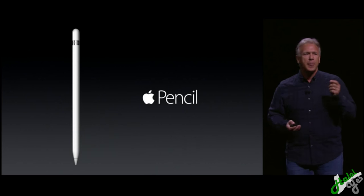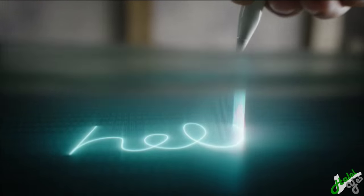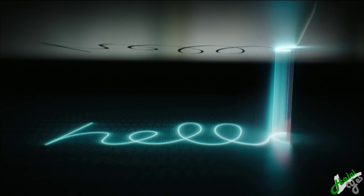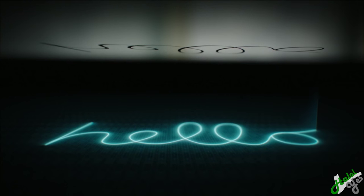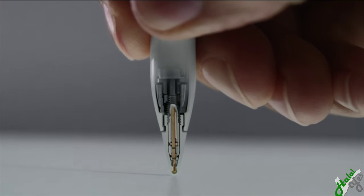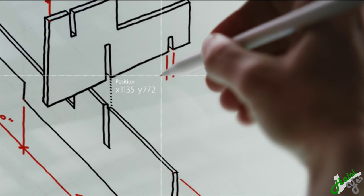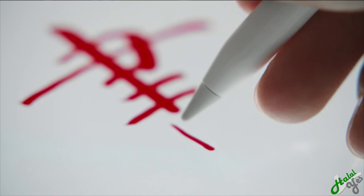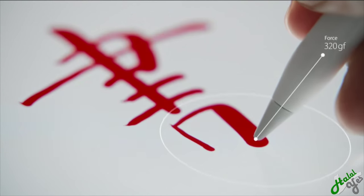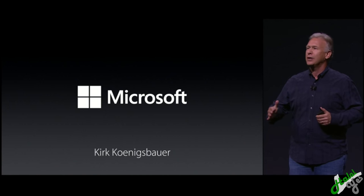It's called Apple Pencil. When you're using the Pencil, the system scans twice as often, allowing iPad Pro to capture more points in a single stroke. Highly responsive sensors built into the tip of Apple Pencil work with the iPad Pro display to detect position, force, and tilt.